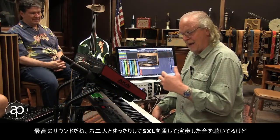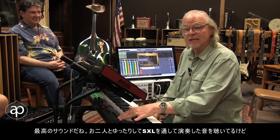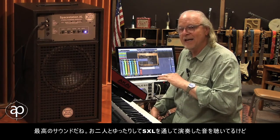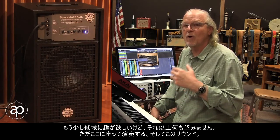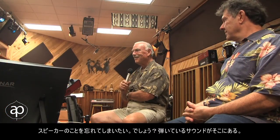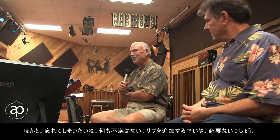The thing that has been more of a joy than anything here, although I love hanging out with my 2 friends, is hearing it played through this XL, because the XL sounds great, and I'm not wanting anything more. I'm not going, boy, I wish I had a little more oomph in the low end. I'm just sitting here playing my instrument, and it sounds... Forgetting about the speaker. That's what you want to do. You want the sound to just be real and there. That's exactly. I want them to forget about it. No more complaints on this one.